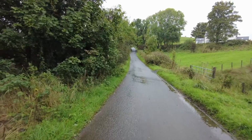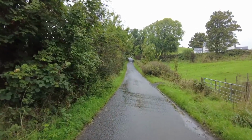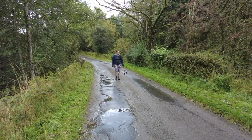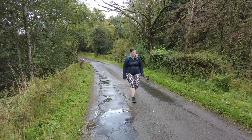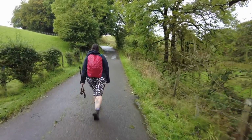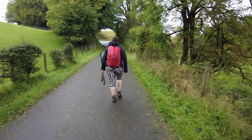Not far from the end now, and there's a little hill ahead, so after it being pretty flat for the whole day, we're going to have a bit of an incline to walk up. Just on the biggest climb of the day. Honestly, it wasn't that big, although having said that, I am a little bit out of breath.